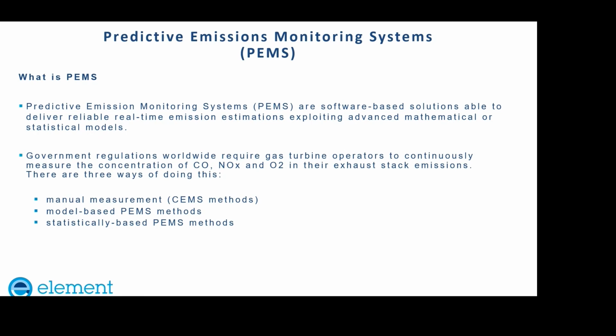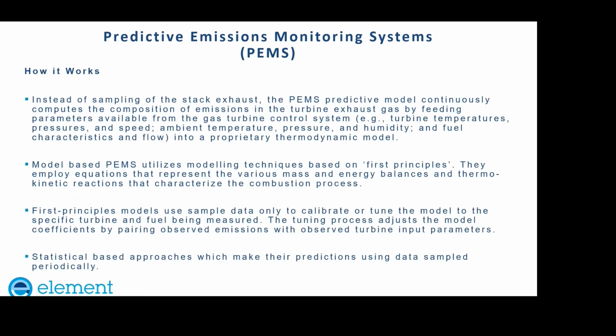But more and more, the process regulators, the operators, are moving towards PEMS rather than CEMS. And again, we can have a look and see why that is. As I said, there are a couple of approaches to PEMS. There's a model-based PEMS or a statistical-based PEMS.